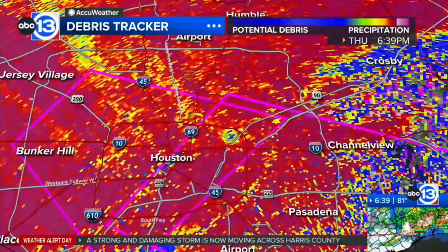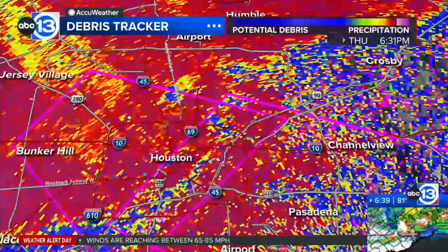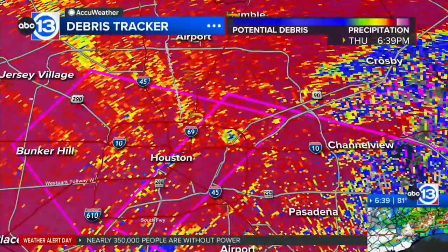Now, Travis talked about the incredible wind field that is associated with this storm, and we can actually measure it. I can do a distance here and just show you the severe winds and how far they extend with this storm.